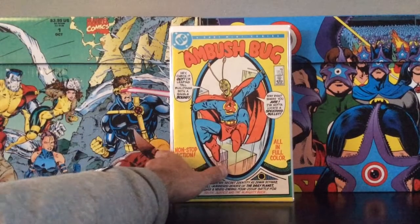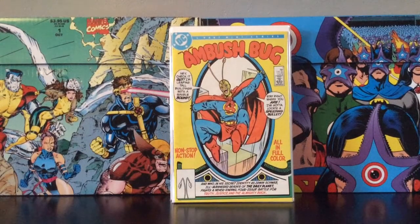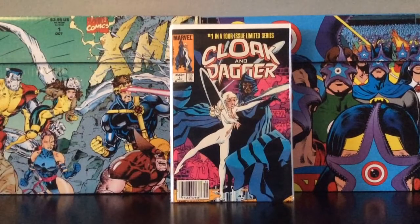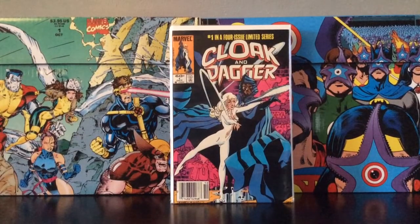Another book I used to own when it originally came out as a wee lad, Ambush Bug number 1, classic Keith Giffen satire. This is breaking the fourth wall before Deadpool ever did, that's for sure. And great homage cover too of Superman number 1. Cloak and Dagger number 1. I'm always a fan of anytime comic book characters get to headline their first series.